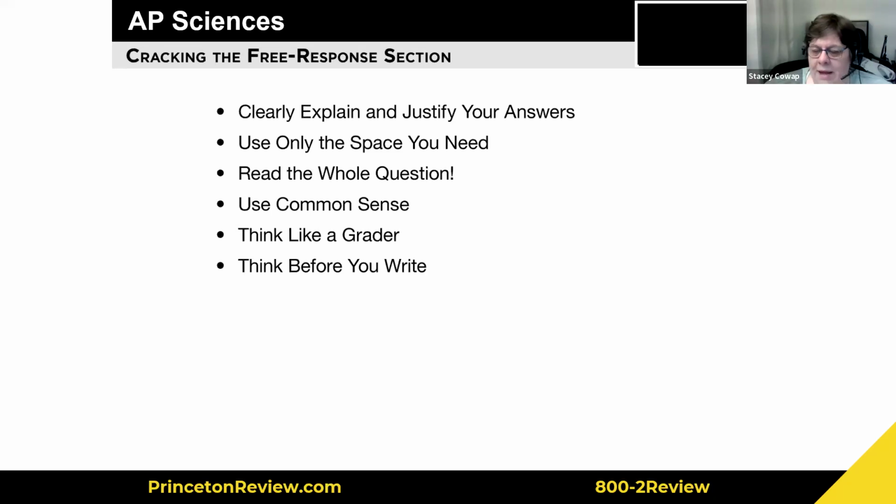If they're asking me about energy, potential and kinetic energy for something, let's say we throw a ball off a cliff and it falls to the ground, I don't want to bring in a mass on a spring. What does that have to do with this question? I want to be really focused on what this question is. The think-like-a-grader approach is: if somebody's trying to grade me on this, what are they going to want to see in the answer to this question?